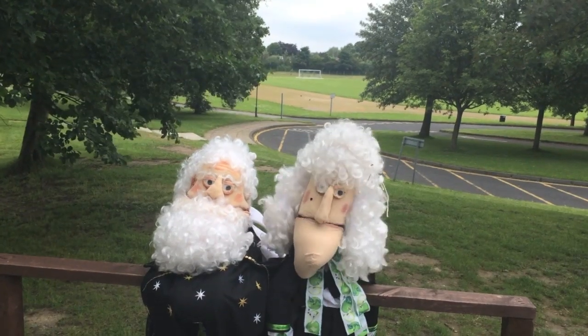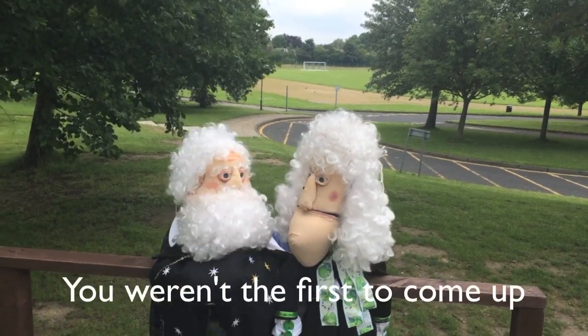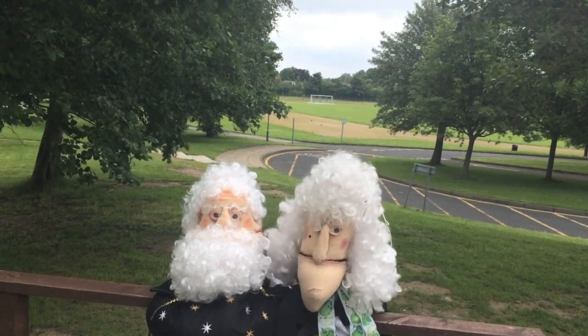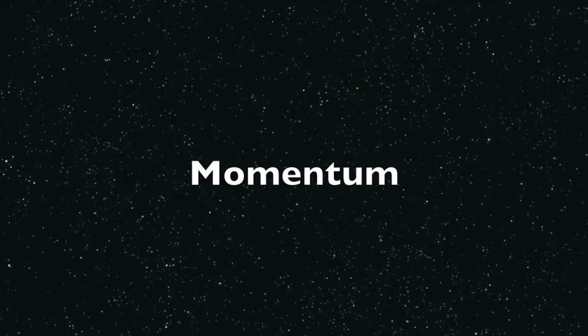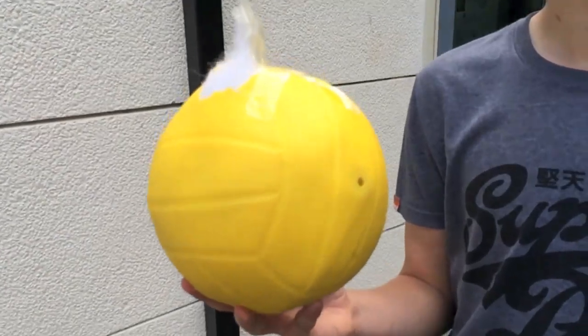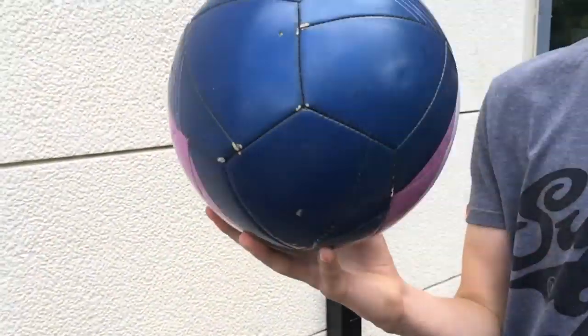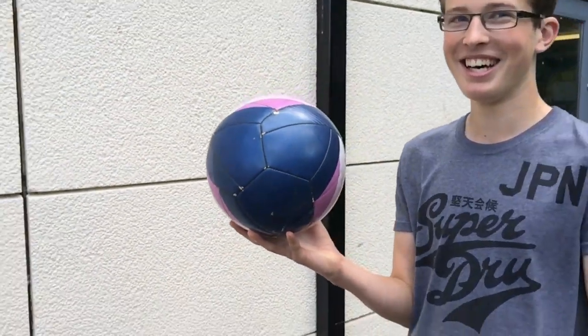Well, another theory I came up with was momentum. This ball is a light ball. It's made of feathers and cotton wool. Let's see how it acts on Alex. This ball is a heavy ball. It's made of lead. Let's see what it does.